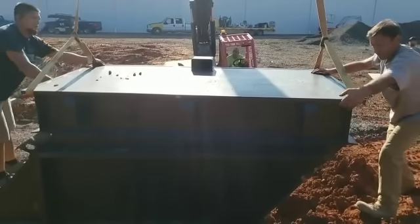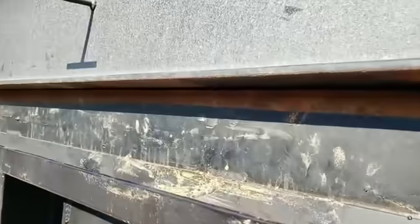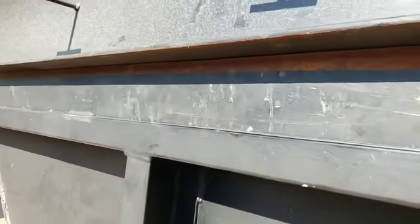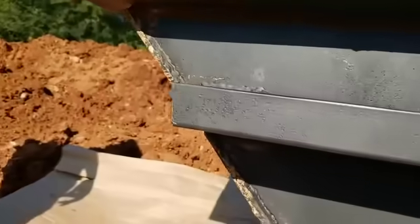There you go. Got a nice consistent spacing. Fits up very well.